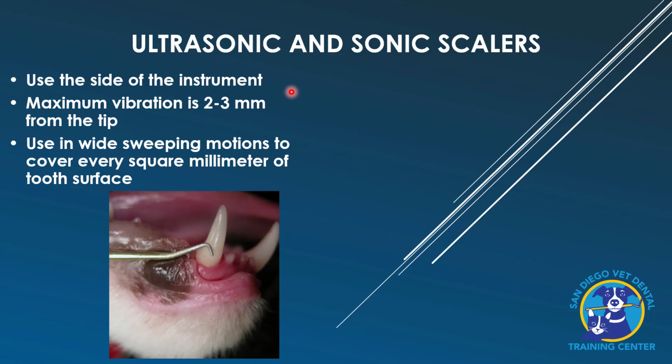So when you're using ultrasonic as well as sonic scalers, you want to use the side of the instrument, not the very tip, but the side of the instrument, because the tip is just going to scratch it. Think of this like a jackhammer. You want to use the side of the instrument.